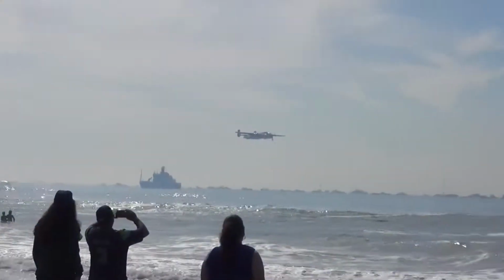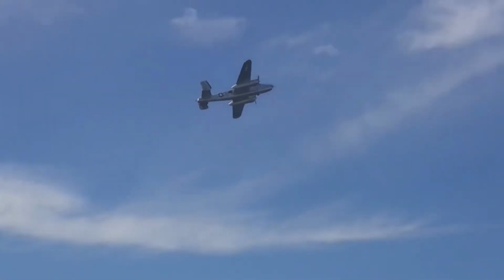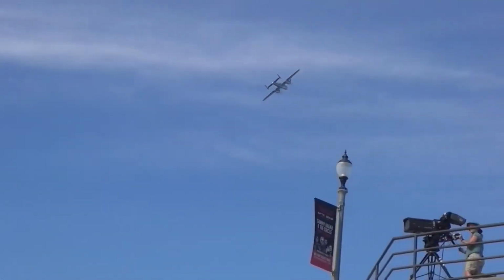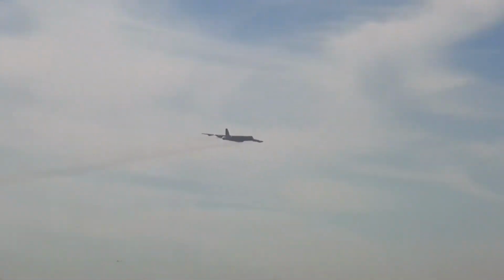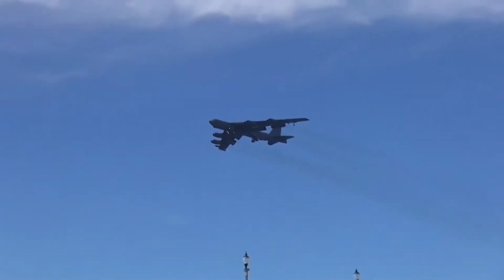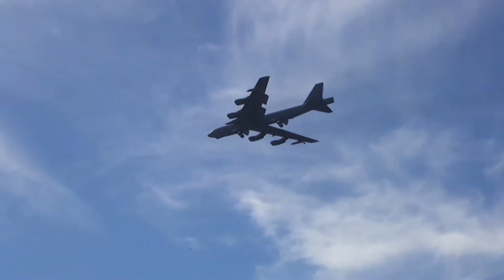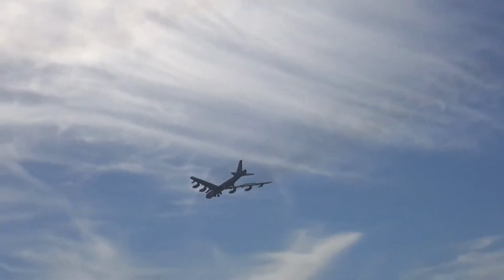This is a B-25. It's a World War II era bomber. It was used in the Pacific Theater for bombing and was good because of its long range. This is a B-52 used by the Air Force for over 50 years because of its huge payload capacity and it's fairly fast, so it's a really good airplane for the job that it's doing.